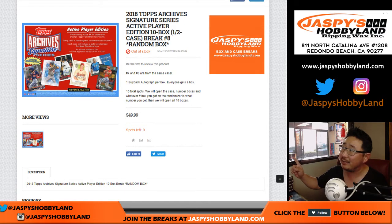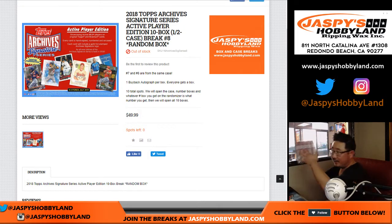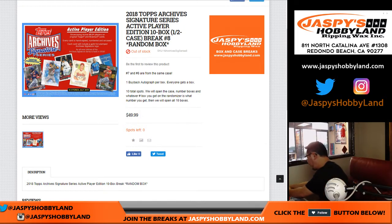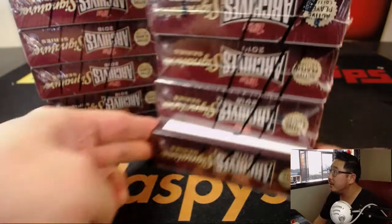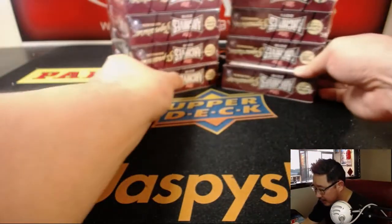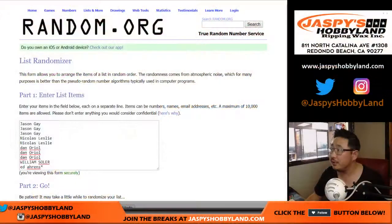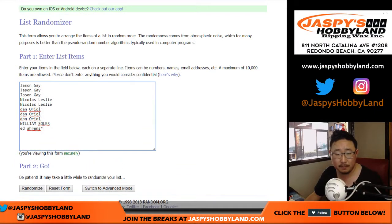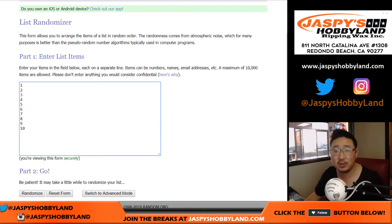This is break 8, random box 8 of 2018 Topps Archive Signature Series. Remember, we set those aside next to me right over here. So let's bring these over. And you'll also remember the Wolverine scratches that I made on the boxes there, so we all know it's from the same case. A very big thank you to these folks for getting into the action. There are the box numbers right here, so you're guaranteed a hit. That's just a random box.